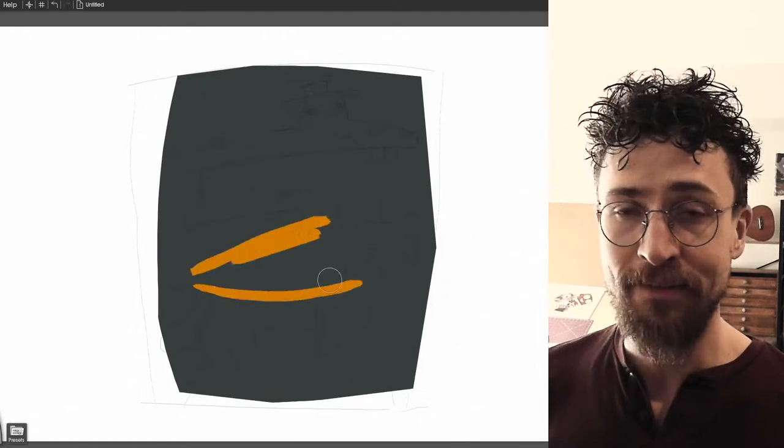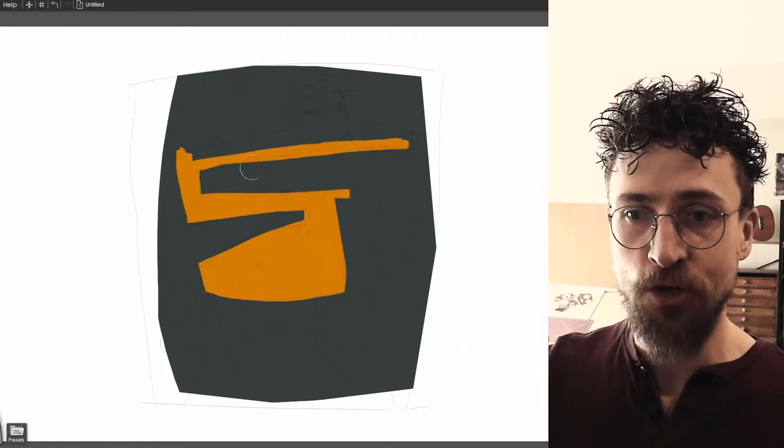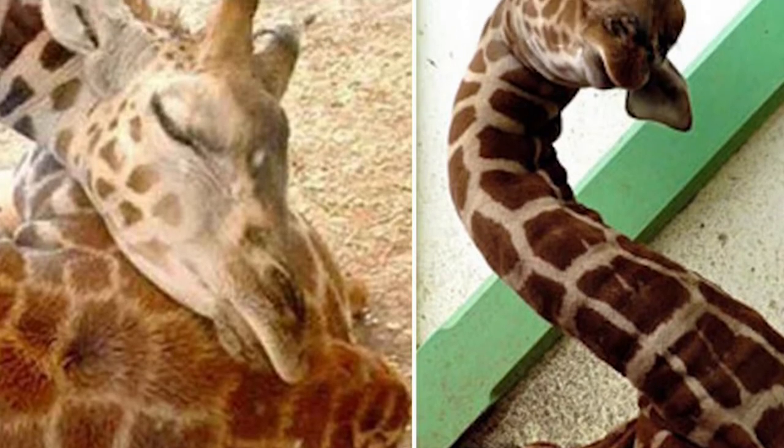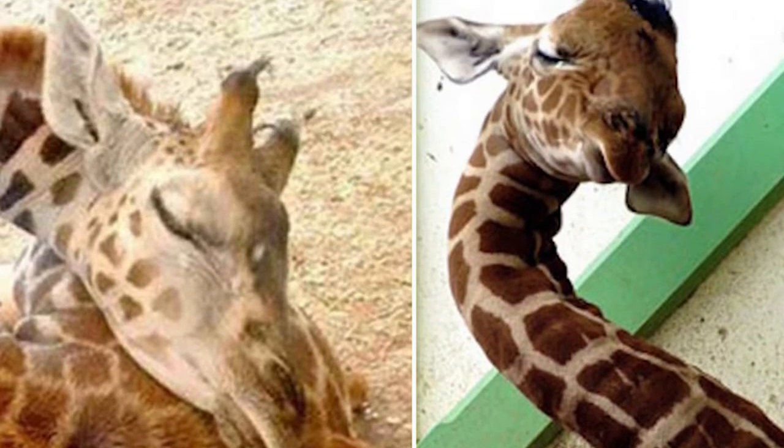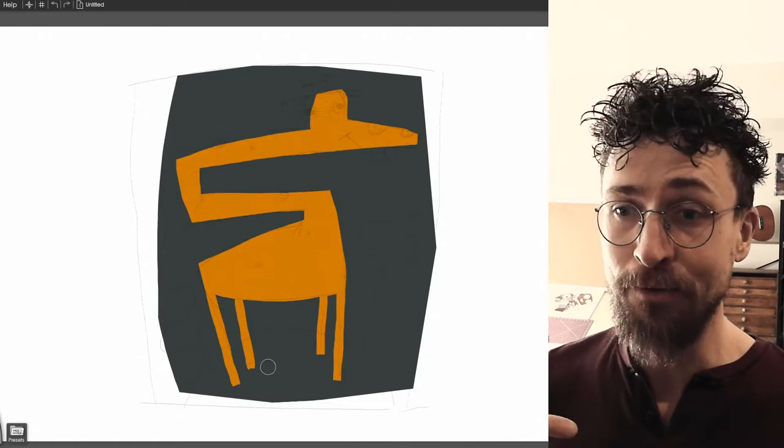I looked it up and they are actually adorable. Giraffes, when they sleep, curl their necks up into this kind of spiral shape and just sleep like that. It doesn't look comfortable, but I'm not a giraffe. I don't know giraffe things.